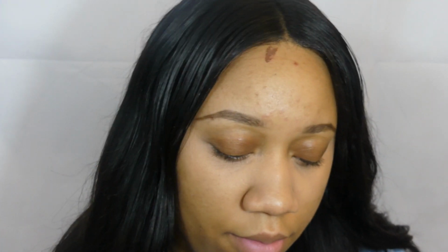I'm trying not to open my mouth while I do it. But once you get that color corrector on, it's already a game changer just with that right there. Next I'm gonna go in with my foundation. I'm going to be using the L'Oreal True Match foundation. I really like this foundation. It's very lightweight but full coverage in my opinion.